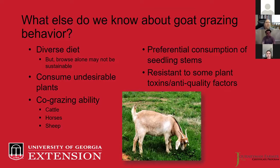So what are some other things that we know about a goat's diet? They cannot just survive on browsing alone. They do have to have a diverse diet. Browsing alone will not meet their nutritional needs, especially of our young or our lactating animals. We do know that they consume undesirable plants from the pictures that were shown beforehand, and they work great in a co-grazing habitat where you mix them in with horses, cattle, or sheep.